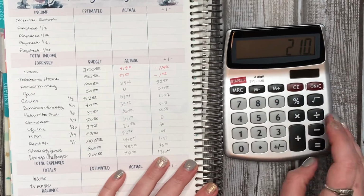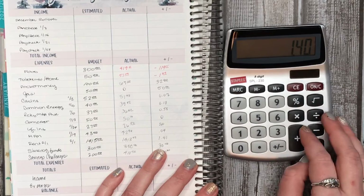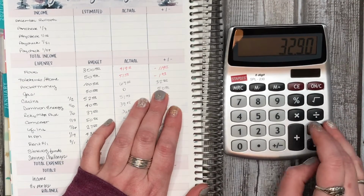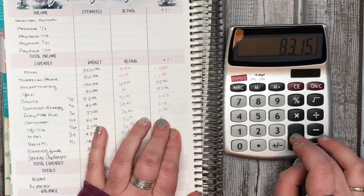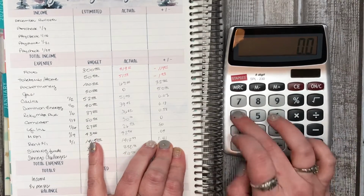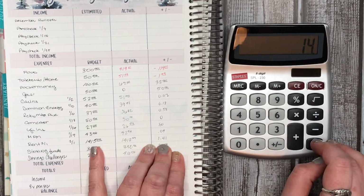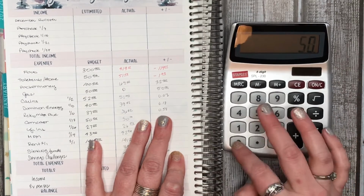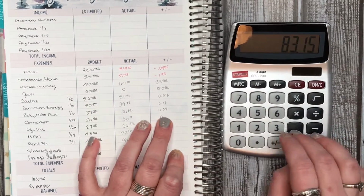So let's start from the bottom, go up. Plus 30 plus 140 plus 1 cent. Let's just start over, okay. 32.90 plus 50 plus... messed up again. Again, this is why I don't use a calculator, and I use Excel.